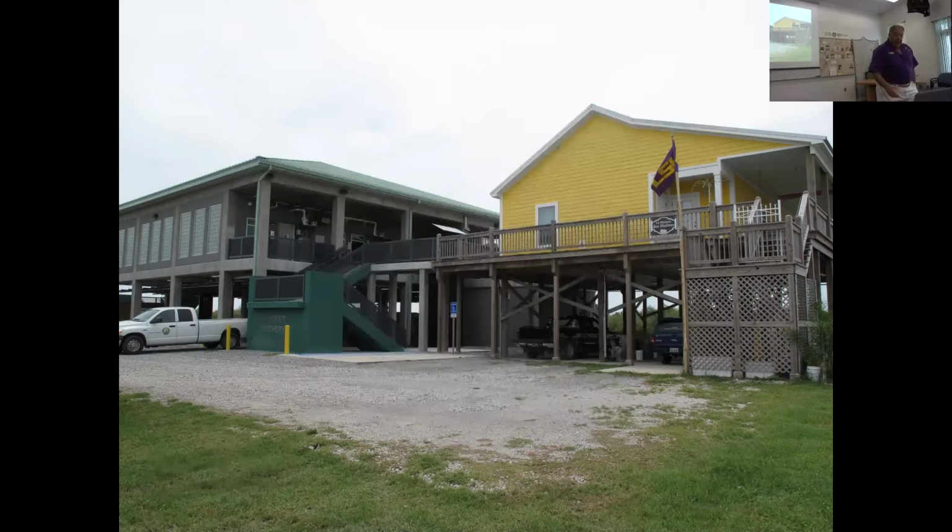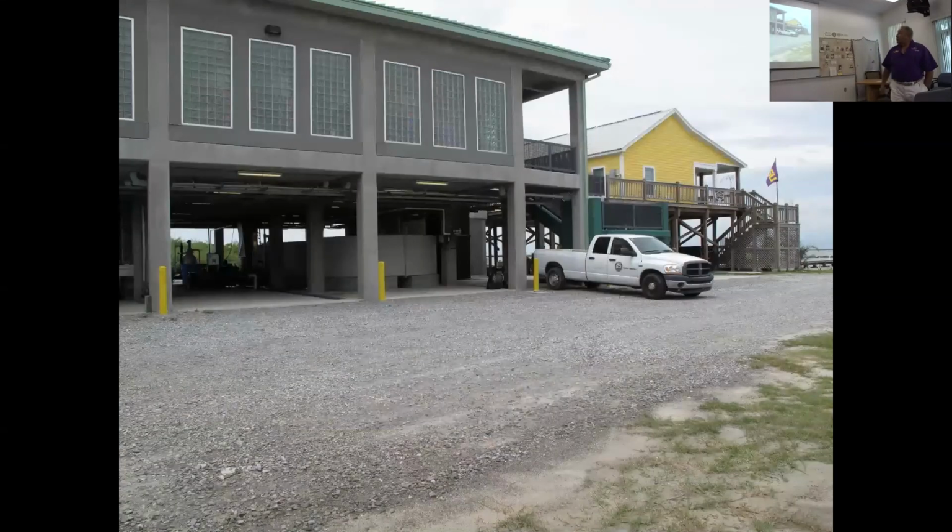So that's the reason why the building was elevated, and that's the reason why it's $3 million. If this building were sitting on the ground floor, it would have cost a fraction of that. But because you're elevating all that up to 20 foot above sea level, it costs $3 million. This is just another view of it.